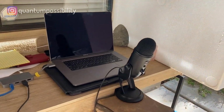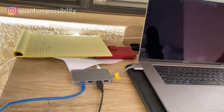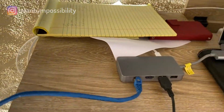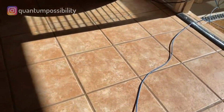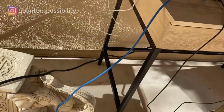I have a wired microphone where I do my podcasts. I'm wired to the internet. This here is an Ethernet cable, and that hooks in, show you here, that hooks in to the cable system, so it makes a wired network in the house where I can be on the internet and have no Wi-Fi going at all, so no Wi-Fi exposure.